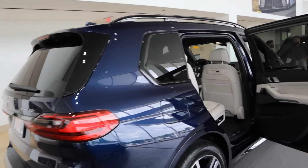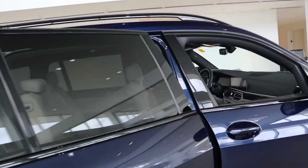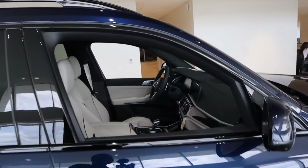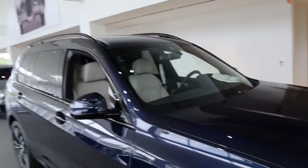That's my initial opinion. But what we're going to do is we're going to have wifey. She's going to be the one to say what she thinks. I'm interested in seeing her opinion compared to the car we're driving.